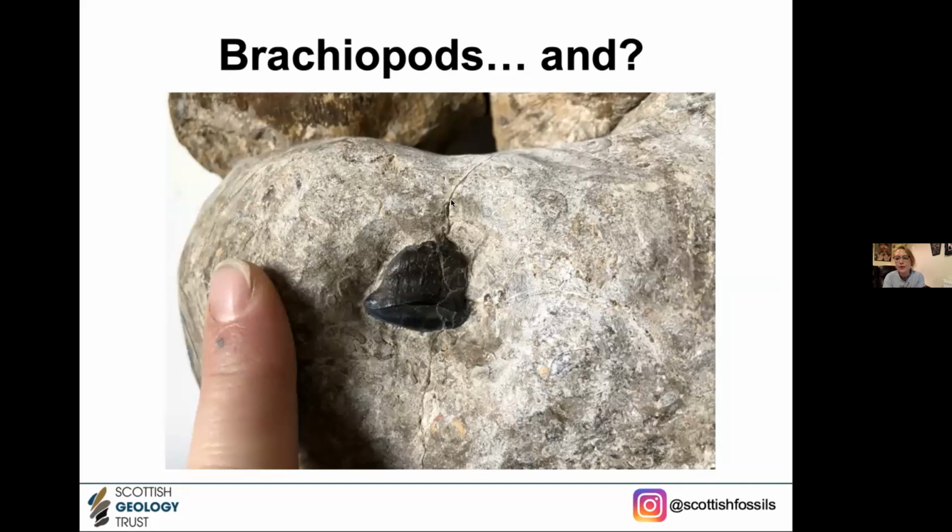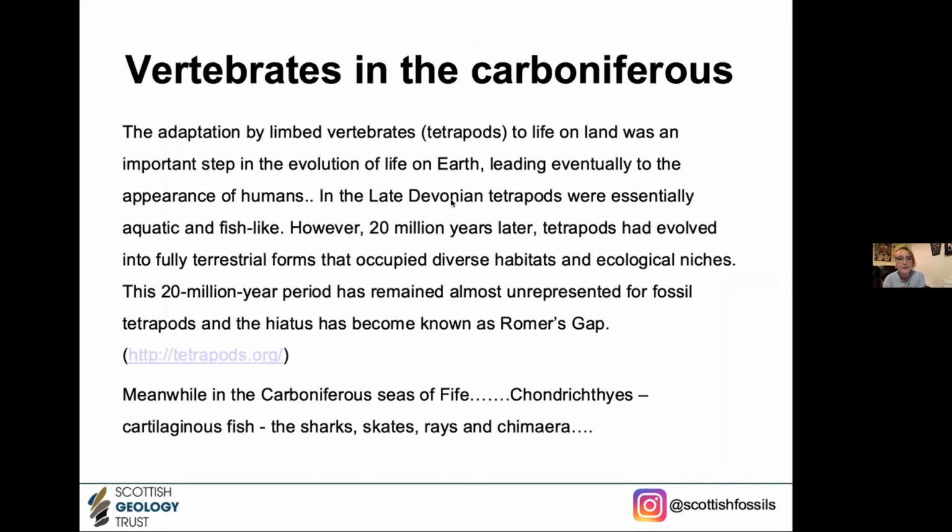But because I started talking about sharks, that is the main thing that I'm interested in and really wanted to try and introduce people to, just how mad the Carboniferous sharks got in the Viséan. So moving on a little bit, the vertebrates in the Carboniferous, as I mentioned previously, you did get the important step from animals moving onto land.